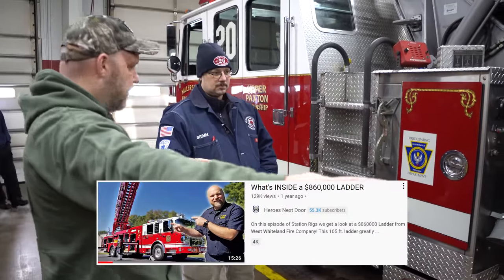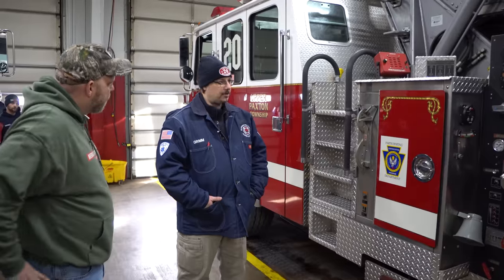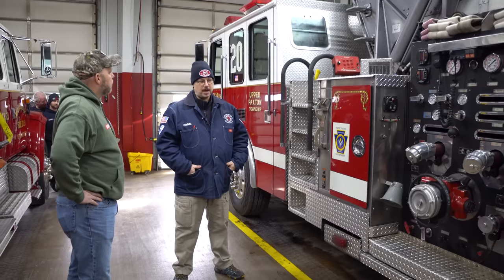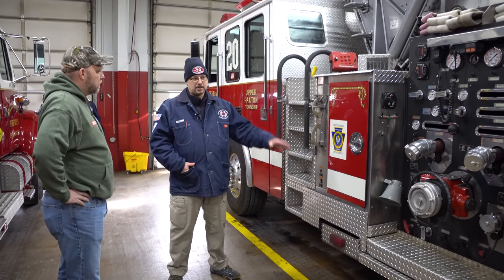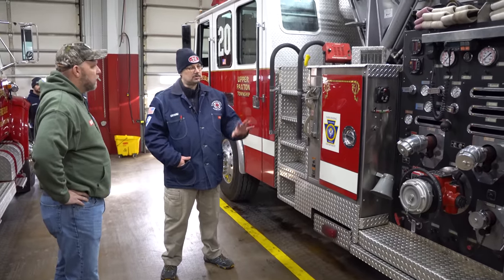They had riggers on front and back. This one only has it in the middle. Yep, this is just the mid-mount jack. If we had a tandem axle truck, we would probably have the H style jacks that come out. Right, like most, you know, Seagrave, Pierce. E1 has something similar to this, but I believe they still have a single H jack in the back. I'm not sure 100% on that.